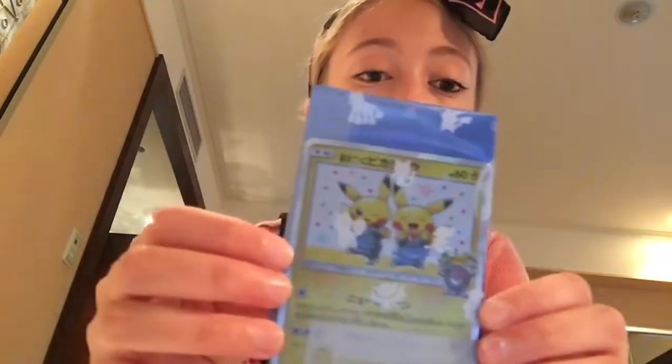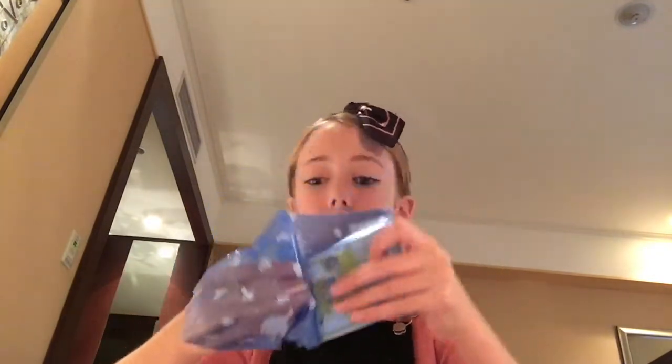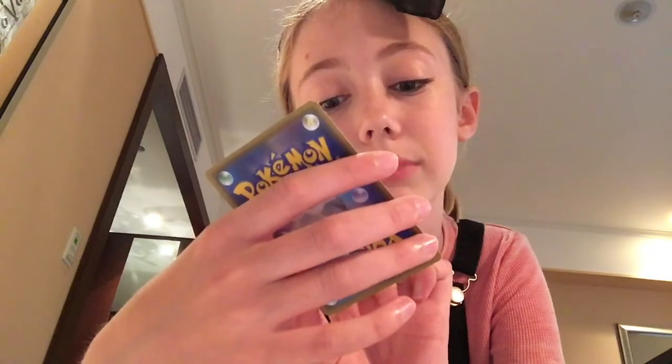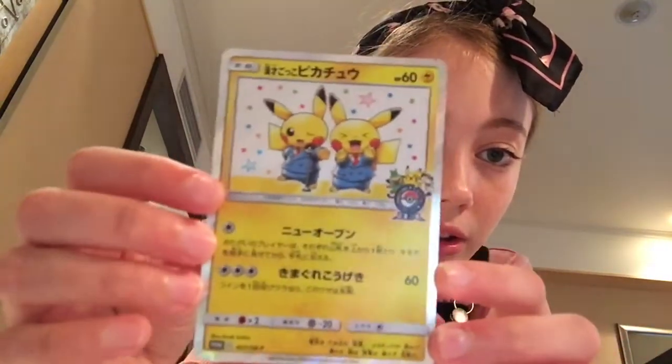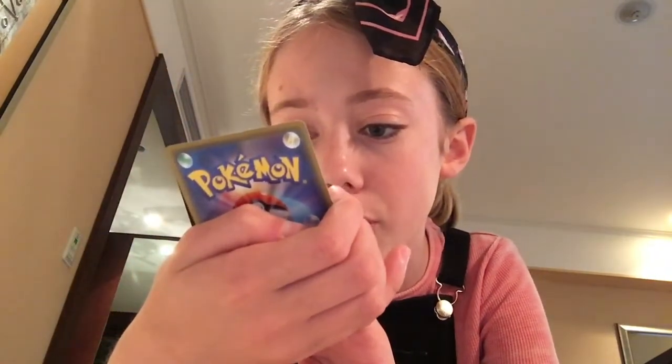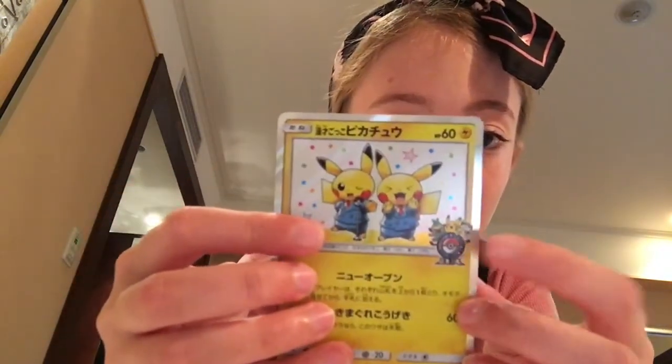And the last item I have is this extra I got that the cashier gave me, and it's this little Pikachu Pokemon card in Japanese. So if I get it out of the package, it's all in Japanese, I think, so I can't read it, but it's shiny, and it has two little Pikachus here, and it does say something, Pokemon Center Osaka, official one right there.